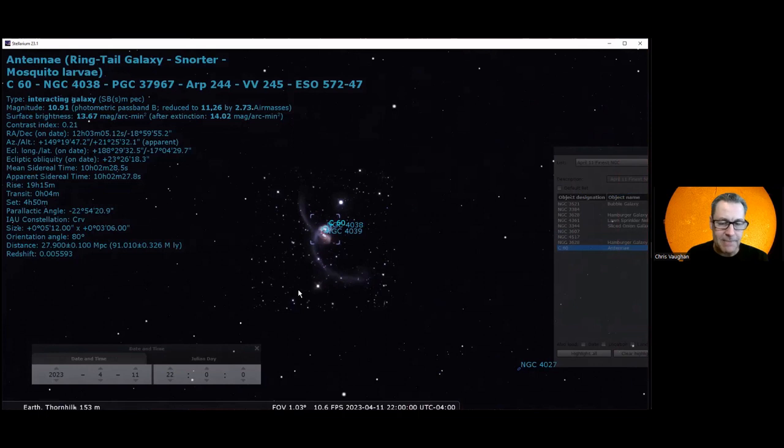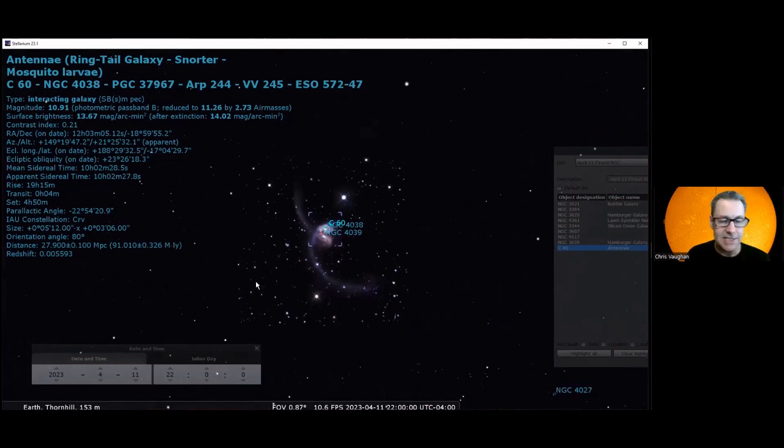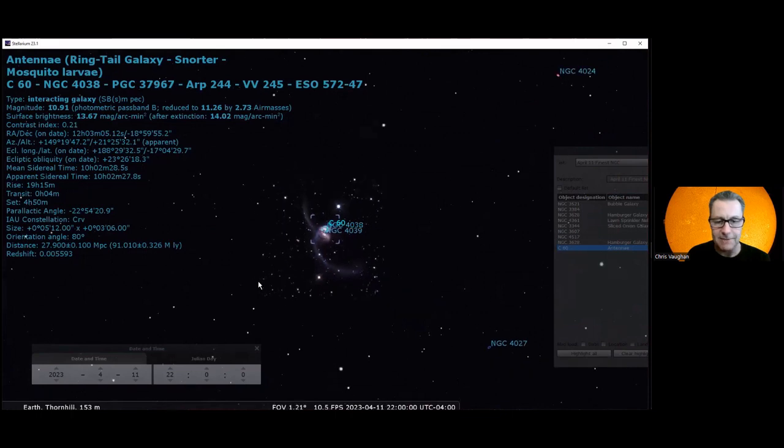So again, you want to use your averted vision, try to see the shape they make. You'll need a big telescope and good conditions to see the rat tails, the antennas, but you might be able to pick those up. I think the northerly one is a bit brighter than the southerly. You're going to note the field stars as a kind of a triangle of field stars here. And just again, experiment with different magnifications to see what you can tease out. They're about 73 million light years away.